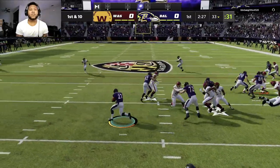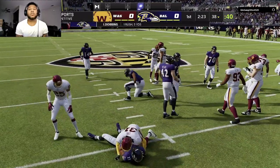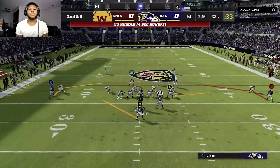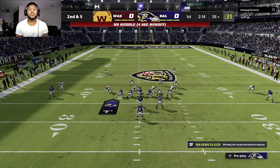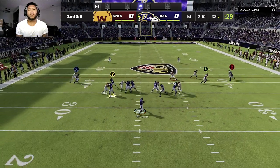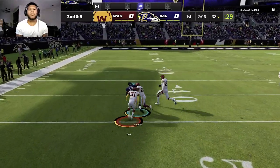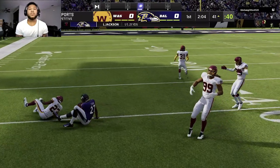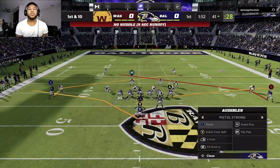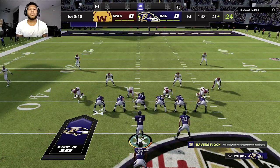First carry for the former Buckeye, J.K. Dobbins. 5 yards is the tally on first down. That brings up second and 5. From the gun, it's Jackson. He'll dump this off, complete to Dobbins. And he'll have it past midfield, almost to the 40 before being taken down. A gain there of 21 yards.